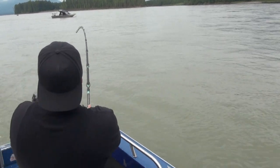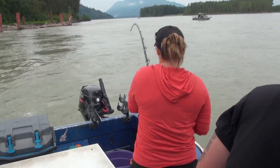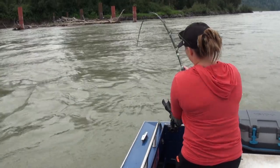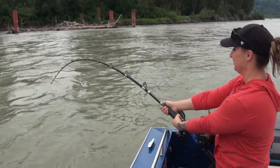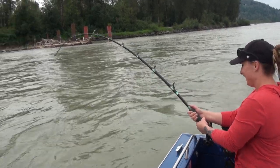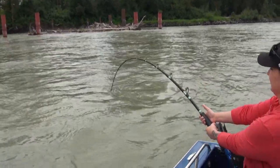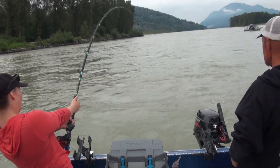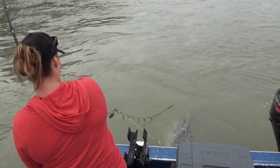Oh no! Getting pretty tired now. You're making it look kind of easy, Kayla. Now we're drifting. She's trying to make sure to run under, but it's getting a little easier. There he is. Watch the back of that boat. Yeah, you get those bars.